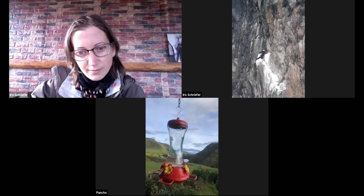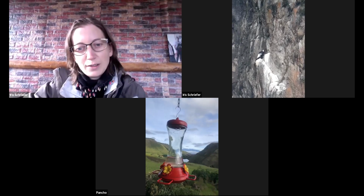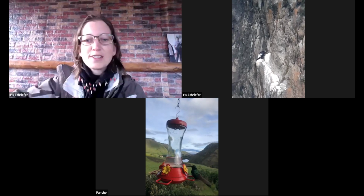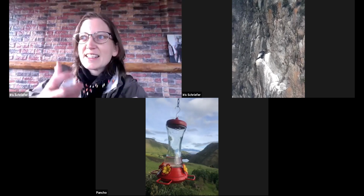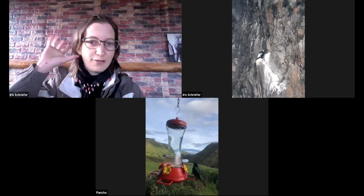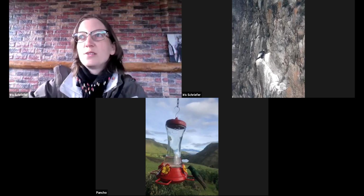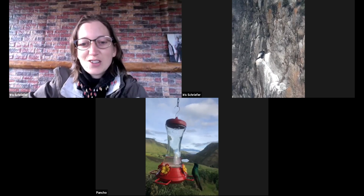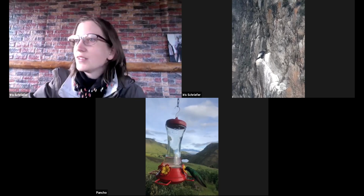Yep. So right now we can see a sparkling violetear. That one is one of the most common highland hummingbirds we get here. You can see these beautiful purple tufts on its ears. They can spread them when they are getting excited, when they're fighting over food or over territory. They fluff up their purple tufts on their ears, the ear coverts. Otherwise, it's also a very aggressive hummingbird, which attacks all the other hummingbirds trying to get to his feeder.